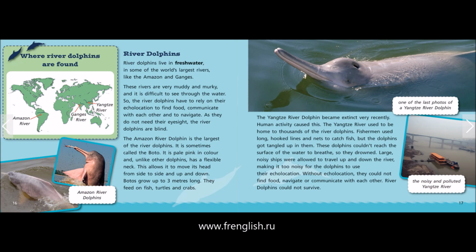Where river dolphins are found. Amazon river dolphins. The Yangtze river dolphin became extinct very recently. Human activity caused this. The Yangtze River used to be home to thousands of the river dolphins. Fishermen used long hooked lines and nets to catch fish, but the dolphins got tangled up in them. These dolphins couldn't reach the surface of the water to breathe, so they drowned.